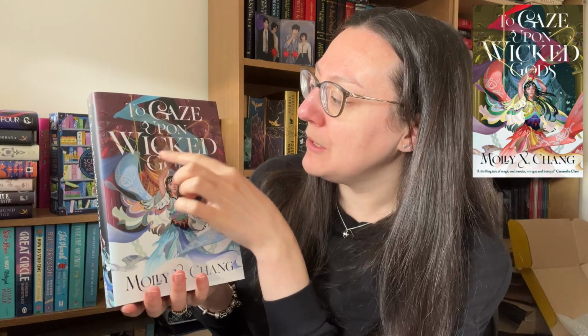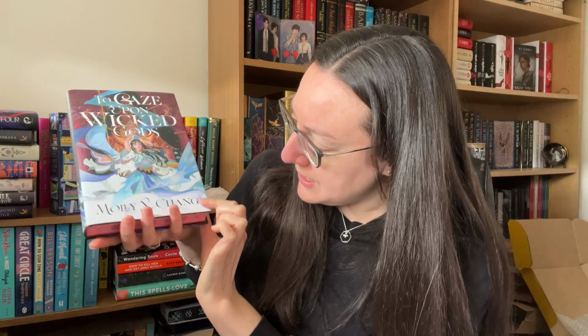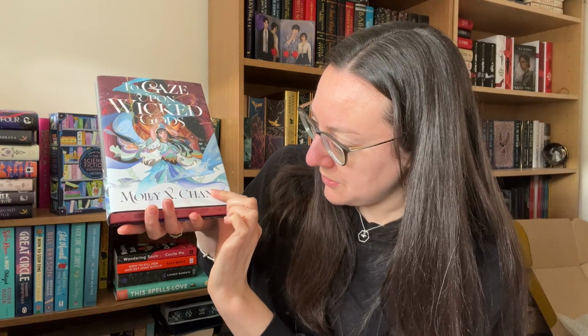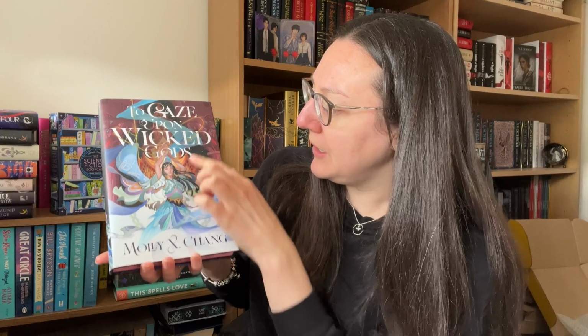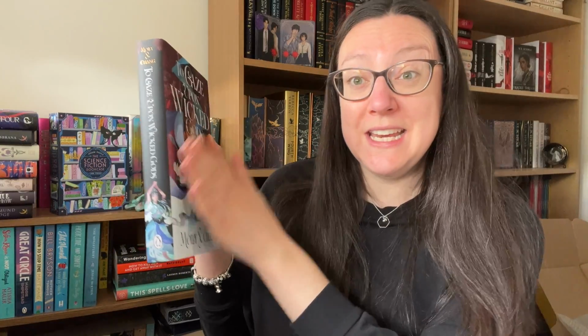I do like that we've got this bit of gold foiling going through here, what's holding her hands together. You've also got the material that the character is made out of is that shinier material, whereas the rest of the cover is matte. So that is quite nice as well. So you've got those differing textures. You've then got the name of the author, Molly X Chang, also in foiling, but it's different to the gold foiling. This is almost more like a white or black foiling. That's quite nice. And then going around onto the edge, we've got the character artwork into the name there, but that is very neat and tidy.